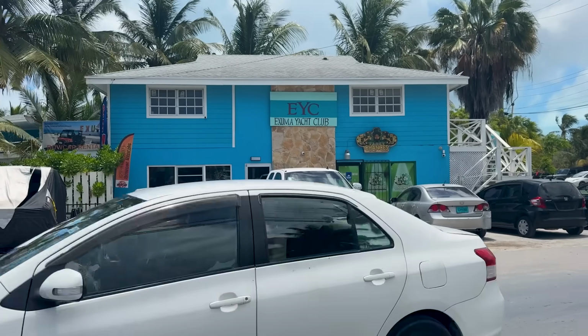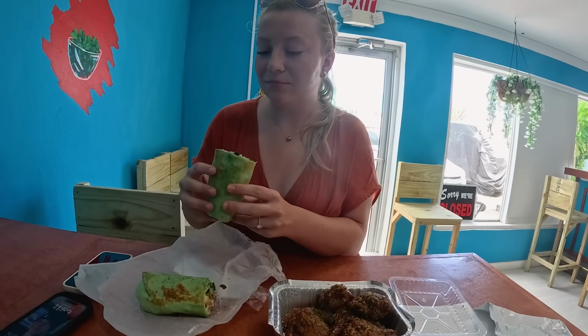Another place we did eat in town was the EYC Healthy Eats Cafe, which was really good, and the prices weren't too bad as far as the Bahamas go.